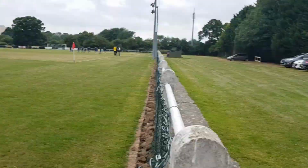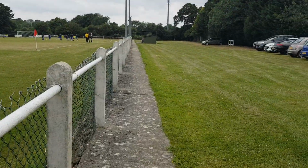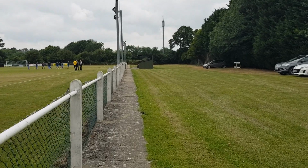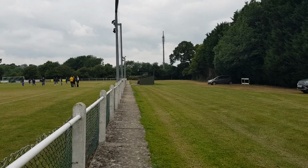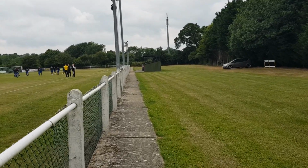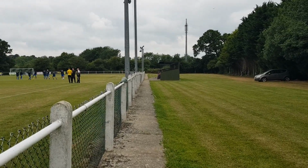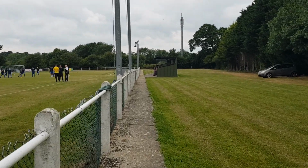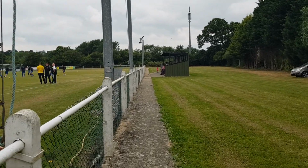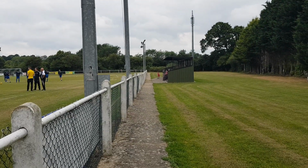So no hard standing up that near end there where that car is. There's just a sort of gravelly path, but we've got hard standing here and there's a little stand ahead of me. And folding floodlights, as you can see. What a marvellous invention they are. When you have an evening game, you just hoist up the floodlight, and the rest of the time it's not spoiling the view of the locals and all that kind of thing. So yeah, really good idea. And there's a view of one of those bad boys up there.